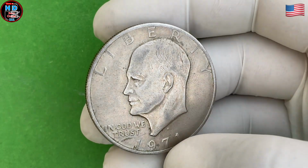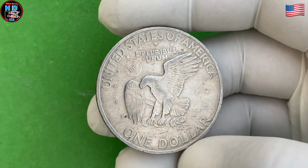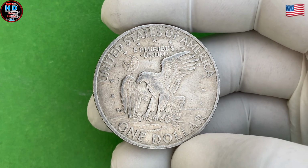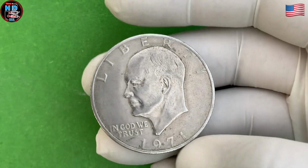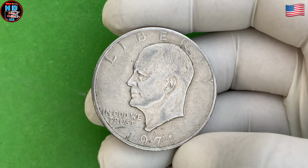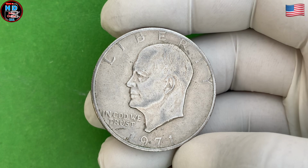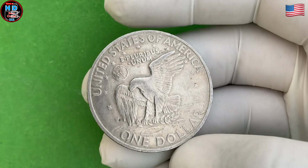The United States had just said goodbye to President Dwight D. Eisenhower in 1969, a World War II hero, Supreme Commander of the Allied Forces, and the 34th President of the United States. He was a man of steel, courage, and unmatched leadership. In his memory, the U.S. Mint made a decision that would send ripples through numismatic history, to mint a new $1 coin, bearing his image and honoring not only the man but the era he represented.